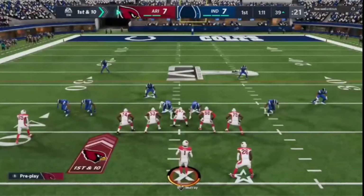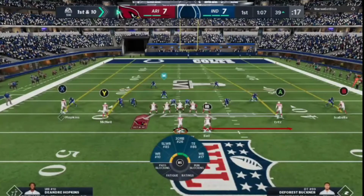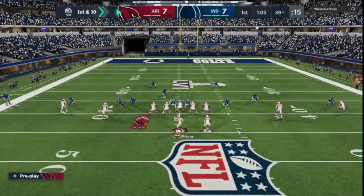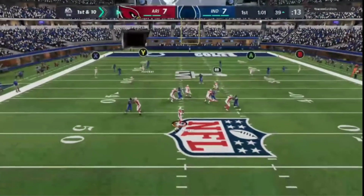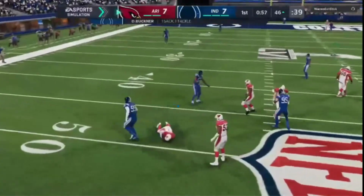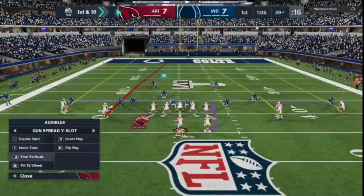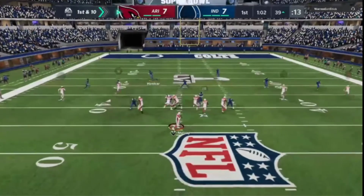So, I think this is the sack that we were talking about. Let's go back here. He goes once again, we talked about it before when he went to the out, but he sees press, and in his mind he wants to go hot. And you're in bail coverage.